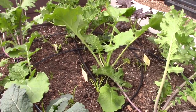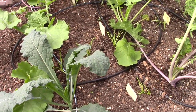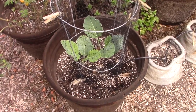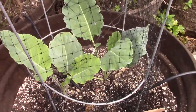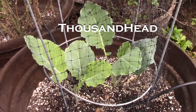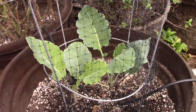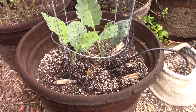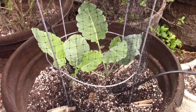But there's one more kale that is not in this bed that I want to show you. Let's go. Over here in the container garden is one last kale, and it is all by itself for a reason. This is called 1,000 head kale, and each leaf is supposed to grow to about 3 feet long. So I put it in this big tomato pot. This is a 16-inch tomato pot because it's going to get huge, and I'm probably going to need to thin this out to just one plant.